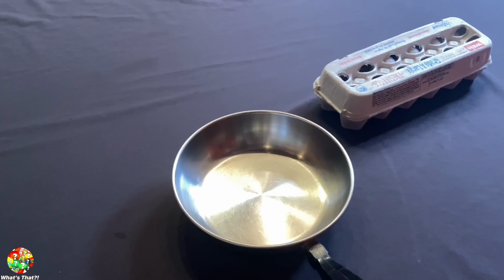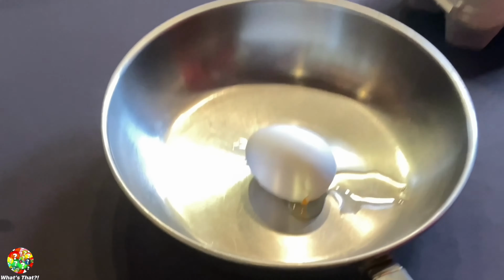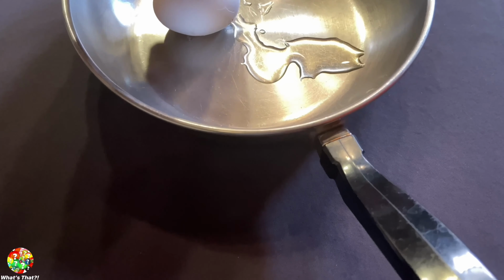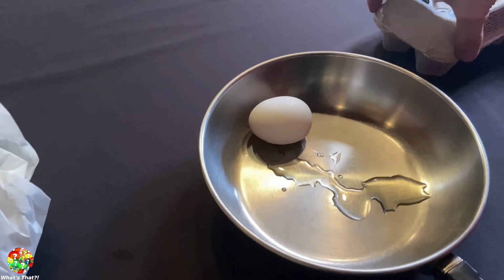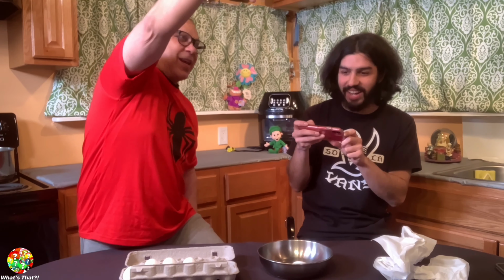Oh, wow. It didn't crack all the way. Humpty Dumpty had a great fall. Okay, so that didn't work. It doesn't look like it. Well, let's try one more. Maybe it was just a bad egg. Or maybe it was a good egg. Who knows? Maybe I'll go up a little higher. Don't go too high.